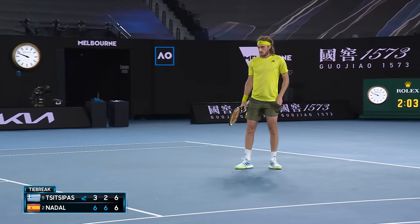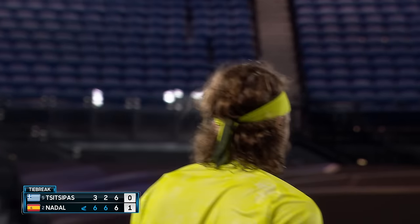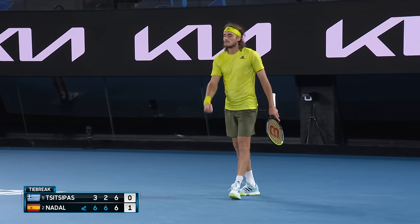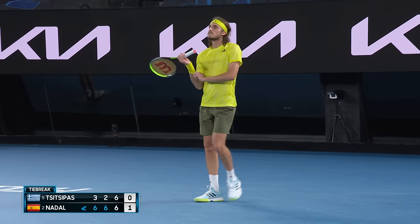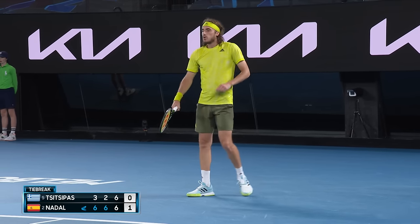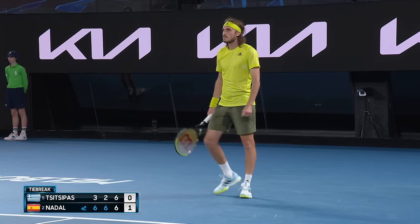Oh, he's got himself caught in no man's land there. Well, he was tempted to serve and volley, wasn't he? Nadal just wasn't in quick enough to serve and volley. He just overran it. It's a mistake. It's a tactical error. Maybe I think maybe he thought the serve was so good he might start moving forward and he just got caught. It's a bad error at the start of the breaker. It hurts.